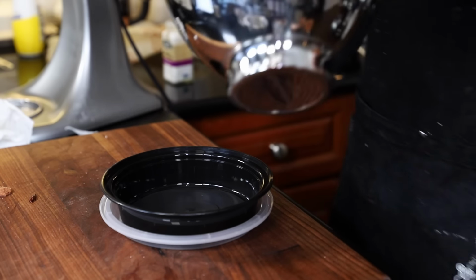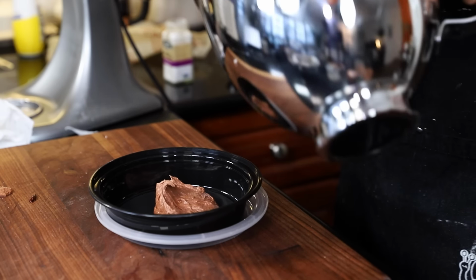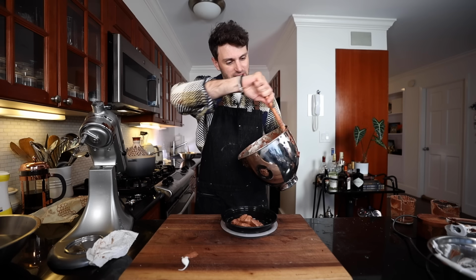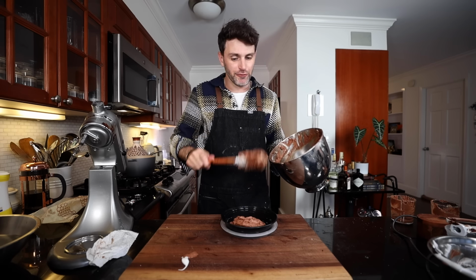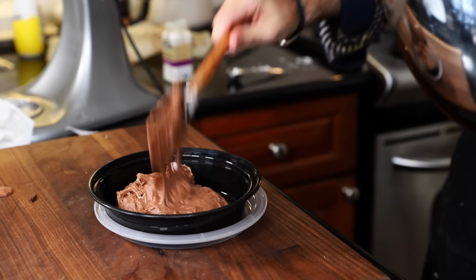Okay, obviously there's going to be a lot of leftover chocolate mousse. I'm prepared for that. I'm just going to keep this in an airtight container, and I'm going to freeze it or give it away or both.